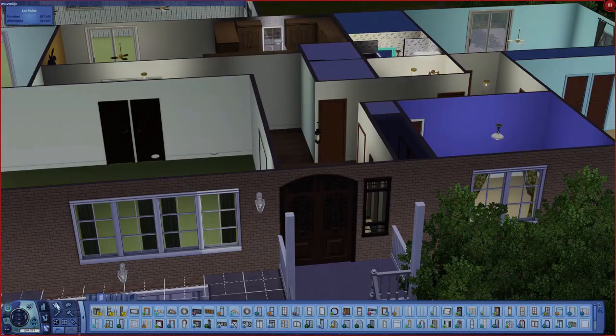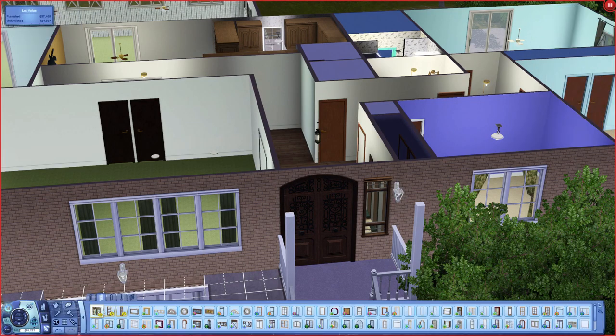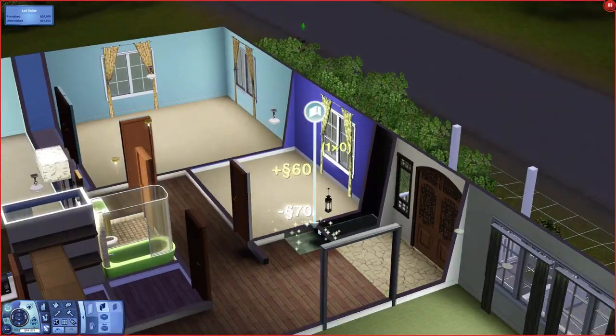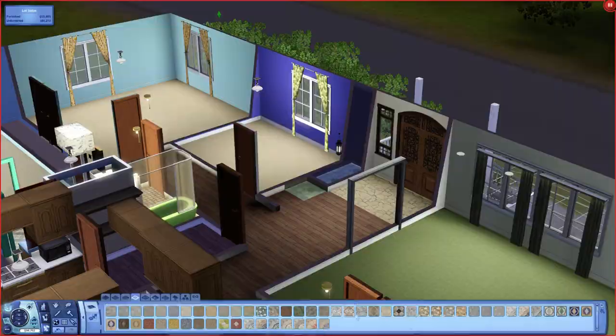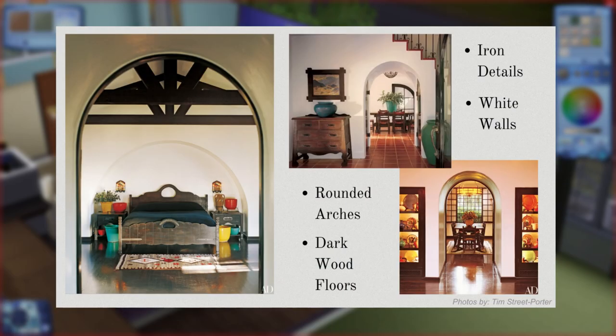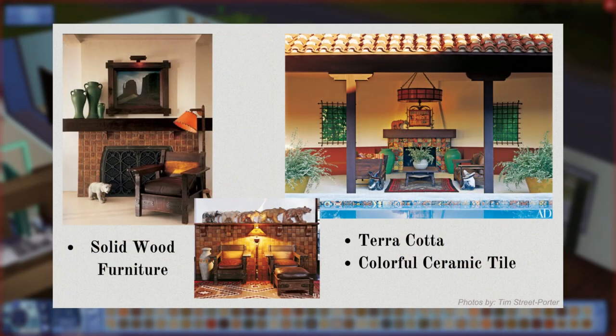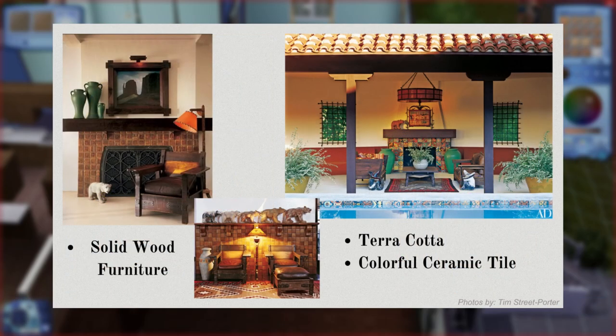So this home is largely done in a Spanish colonial type of style, with a couple little gothic touches here and there. The main features I wanted to incorporate in the house were dark wood floors, white walls, rounded arches, some colorful tile, and really heavy, solid-looking wood furniture.